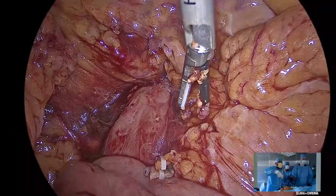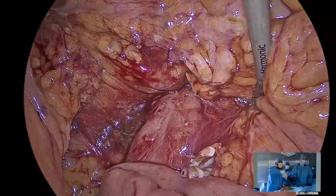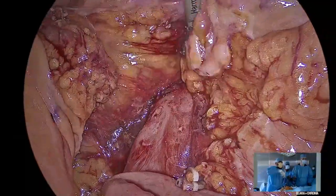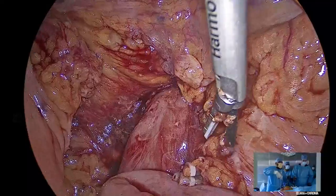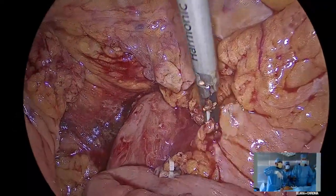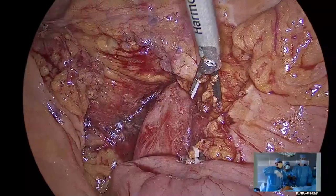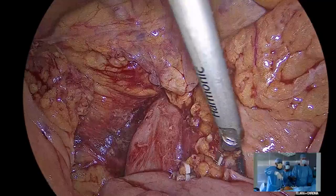I think one tip is, Dr. Jameel has done wonderfully, the fascia over the pancreas has to be intact because otherwise you get troublesome bleeding from there. Absolutely, this is the area that Dr. Anil is talking about. This needs to be left intact. That's the duodenum. That's the uncinate process hiding somewhere here.